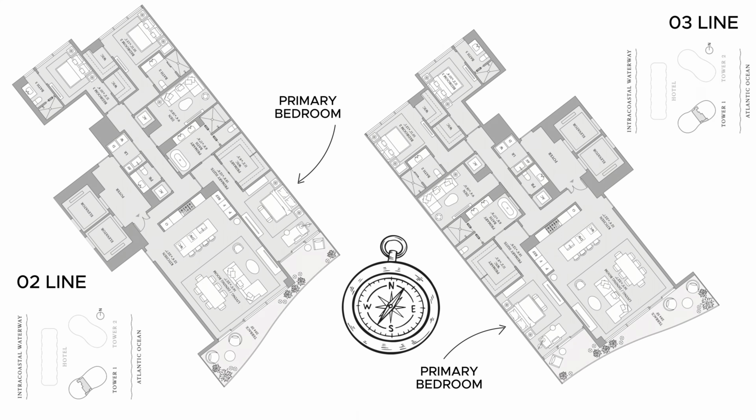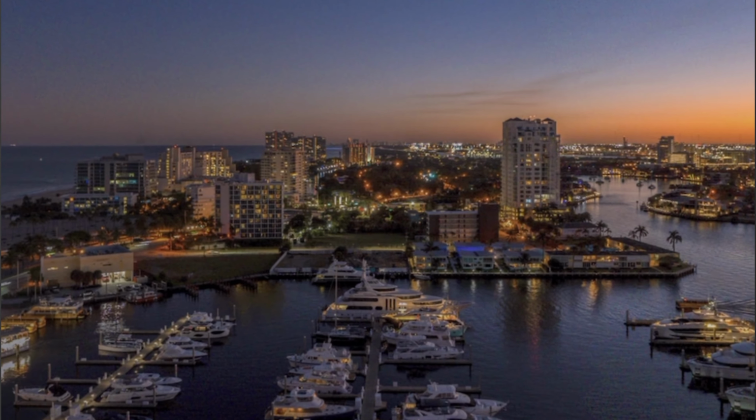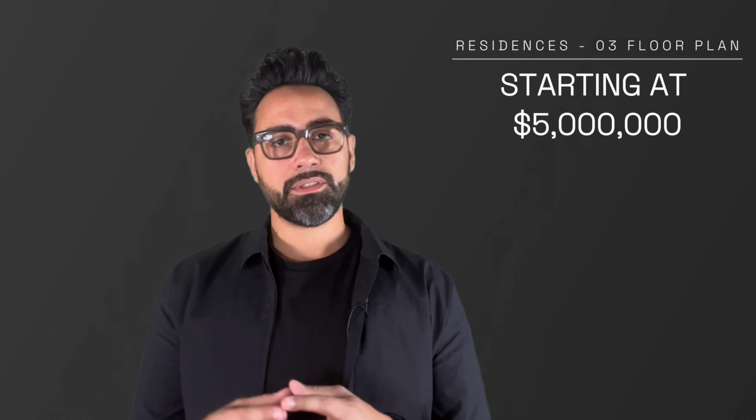The other thing to consider here is that for the interior units, because they are mirror images, one of the primary bedrooms will be facing southwest, while the other will be facing southeast. So take your pick. Southwest, more of an intracoastal view. Southeast, more an ocean view. Keep in mind that at night, the ocean is dark. For the residential towers, the 03 floor plan actually offers a starting price of $5 million.